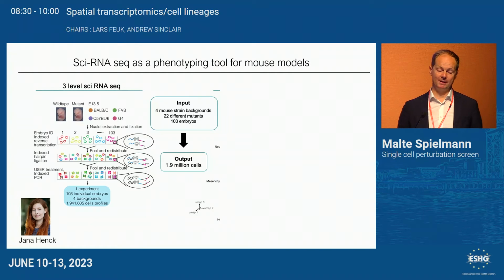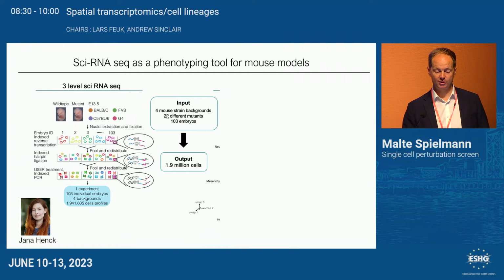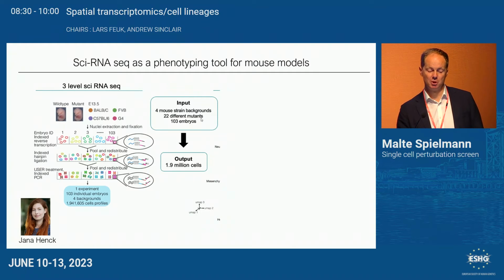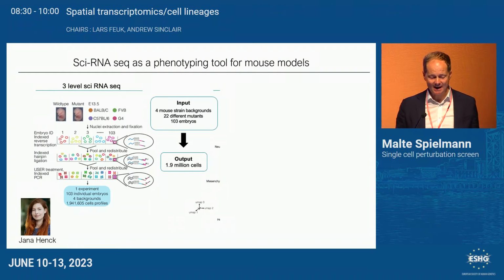And this is our experimental setup. So we decided to take 4 different wild-type strains, because in mouse genetics there's differences between the wild types, and some actually show mutations, and some just ignore them and don't show, some show phenotypes if you make a mutation, and some don't. So the wild type are important. And then we chose 22 different mutants and overall 100 embryos. And the idea was to sequence not just one thing, but the entire embryo.